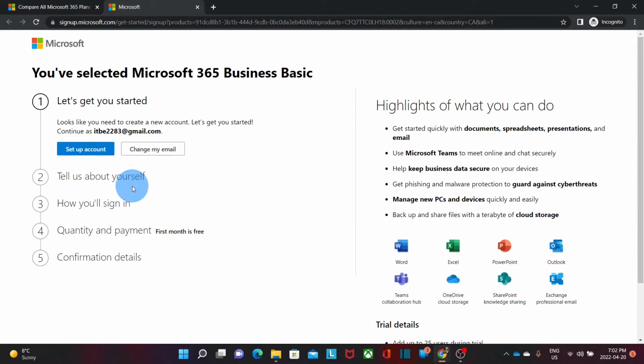For example, if I work for a school and the school already has Microsoft 365 and I enter my email address for that school, Microsoft will probably tell me that my email address is already connected to Microsoft 365, and then I will be able to get Microsoft 365 without actually buying it. If I have any issues with the email address, I will be able to change it by clicking here, or I can move forward by clicking Set Up Account.